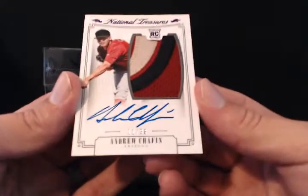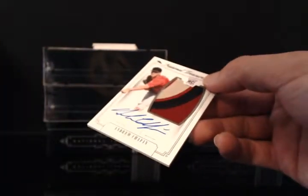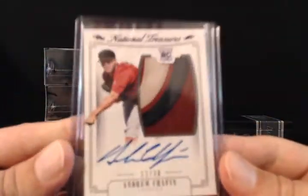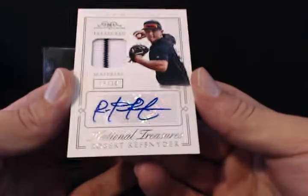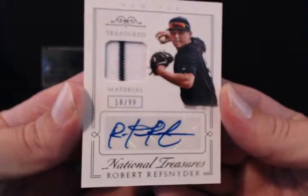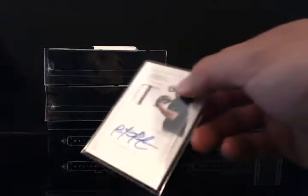Next up, 11/38, Andrew Chaffin. Sick patch on that one. Four color. I don't know who this guy is, but he's a Diamondback. Unfortunately, guys, I cannot control what's put in these cases. You know, our good friends at Panini get to do that. 18/99, Robert Riff Snyder. I don't know who this guy is. There's a Yankee. Yeah, cards, you got the D-backs, man. Yankees. There you go, Tuhod. I'm sure it's not who you wanted, but it's a Yankee.